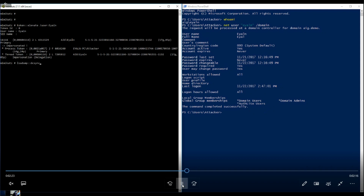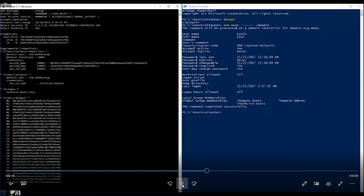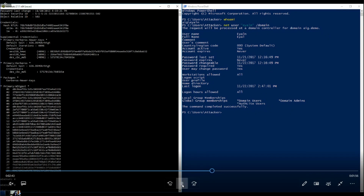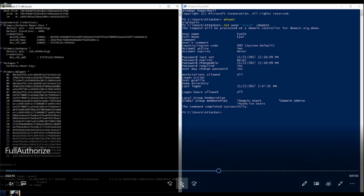So my next move will be to dump the KRB-TGT user hash using the dcsync command. And this action requires privileges that only a domain admin or equivalent has. This command is extracting the golden ticket hash. So as you can see, I gather all the data from the DC. I have the hash of the KRB-TGT. This is only an action that I can do with a domain admin user.